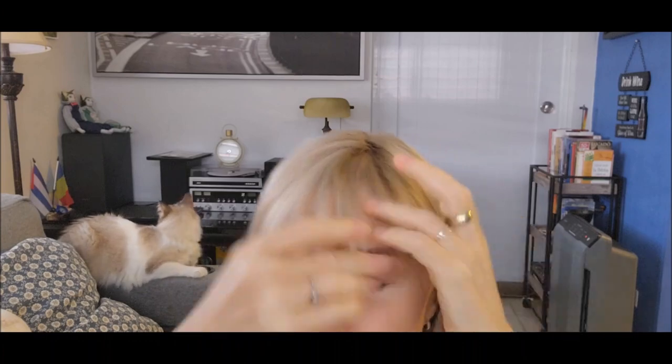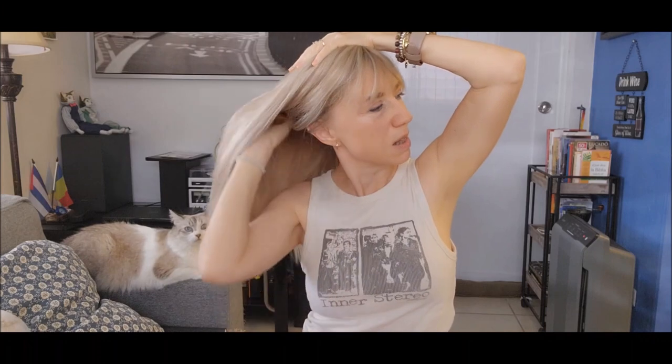Okay, I cut it on my own head to be sure I will not cut more or less. I will try to straighten it with the iron together with my own hair and then come back. I think now it's better. So this is a thicker one. Sorry. I don't know how it's possible, but it's so close to my real hair.